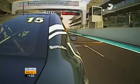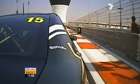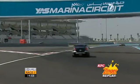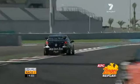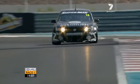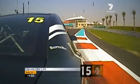Okay, info mode, Lowndes with a 59.1. So this will give you a good indication of this circuit as we go for a lap with Rick Kelly. Just check out this replay of that moment that you mentioned. He will not be the last man to do that this weekend. There was a lot of this yesterday. A lot of guys talking about oversteer. That's when the back of the car's sliding, as Rick graphically demonstrates.